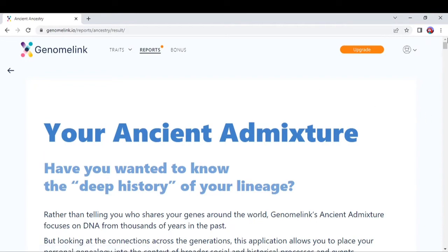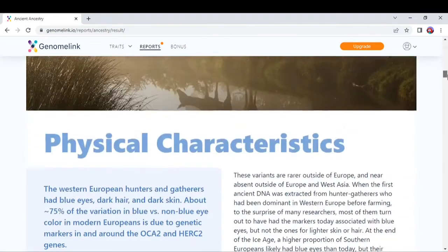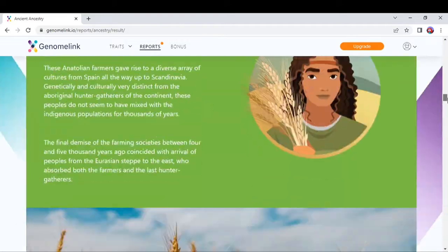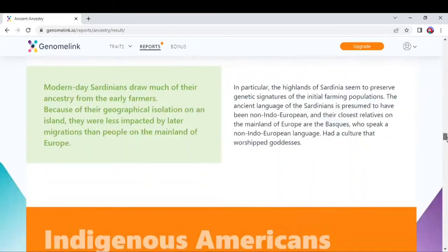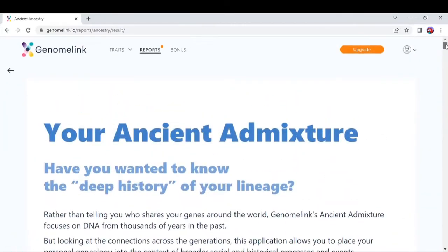And this is what I got. And mind you, this has been a few years ago. I was pretty disappointed because what it gave me was hunter-gatherers, 12%, first farmers, 32%, steppe pastorals, 47%, and South Asian, 9%. And it pretty much told you the migration patterns of your ancestors and all that type of stuff. But I won't bore you with all that. But anyway, let me go back to reports.